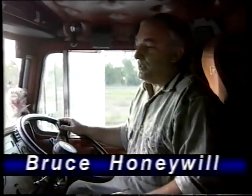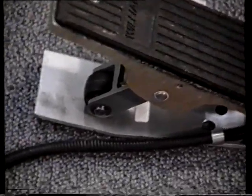Yes, there are some switches and warning lights that you may not have seen before. And the throttle pedal is connected to the engine by electric wire rather than a mechanical connection. This is truly driving by wire.